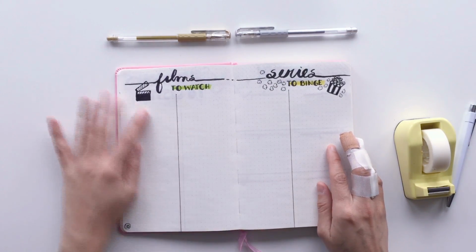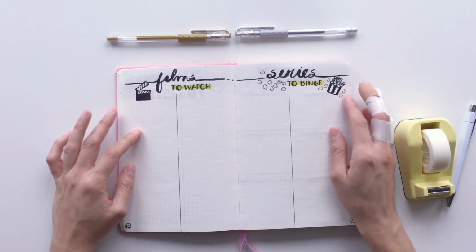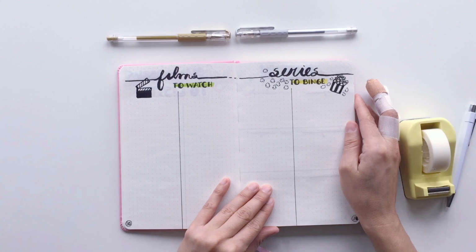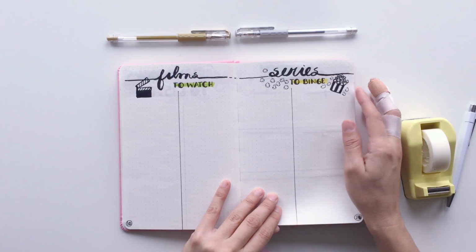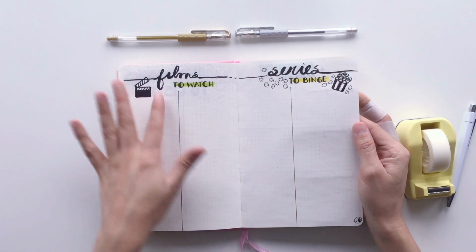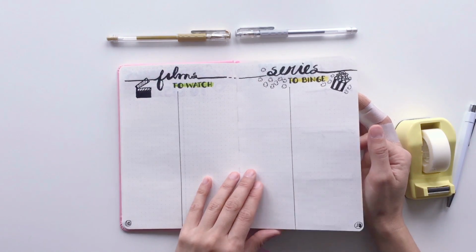And then the next one is the films I want to watch and the series I want to binge. Yes, binge, because I can't just watch an episode, it has to be the whole thing. So yeah, I just kept it simple and had fun with lettering and with some doodles.